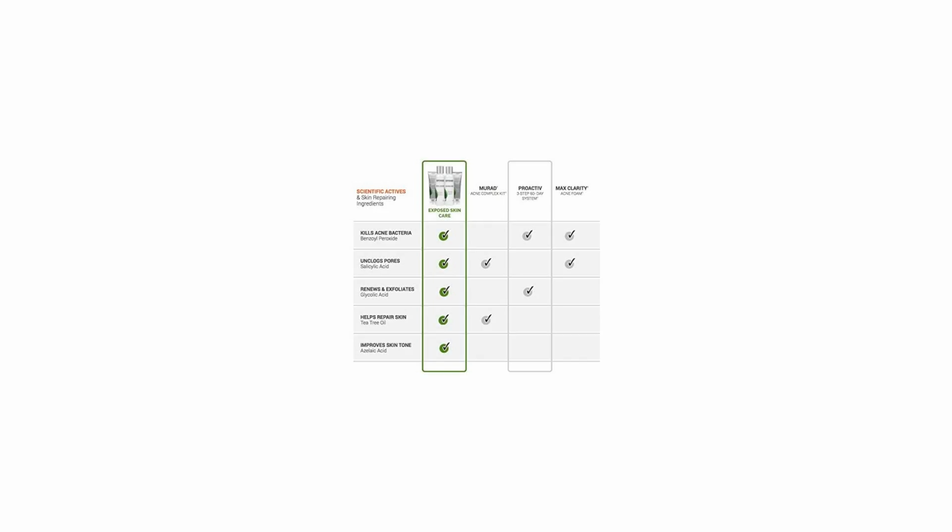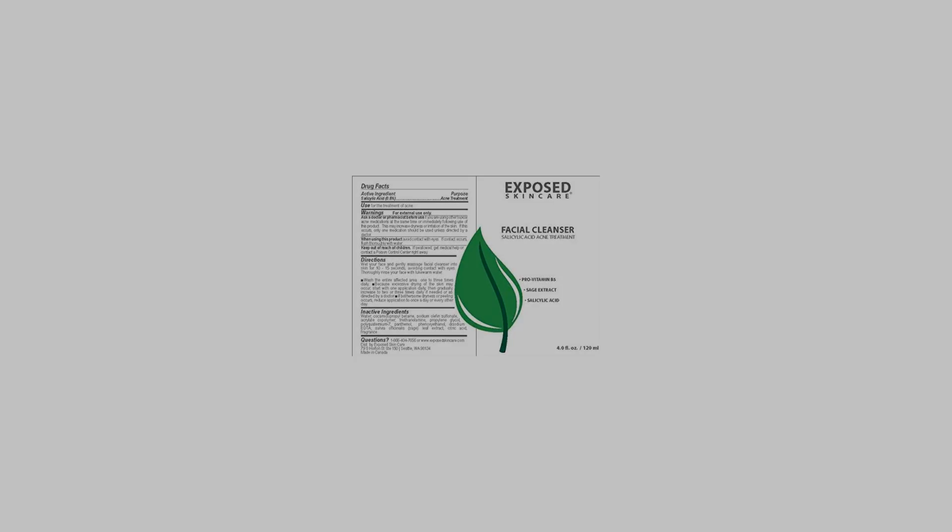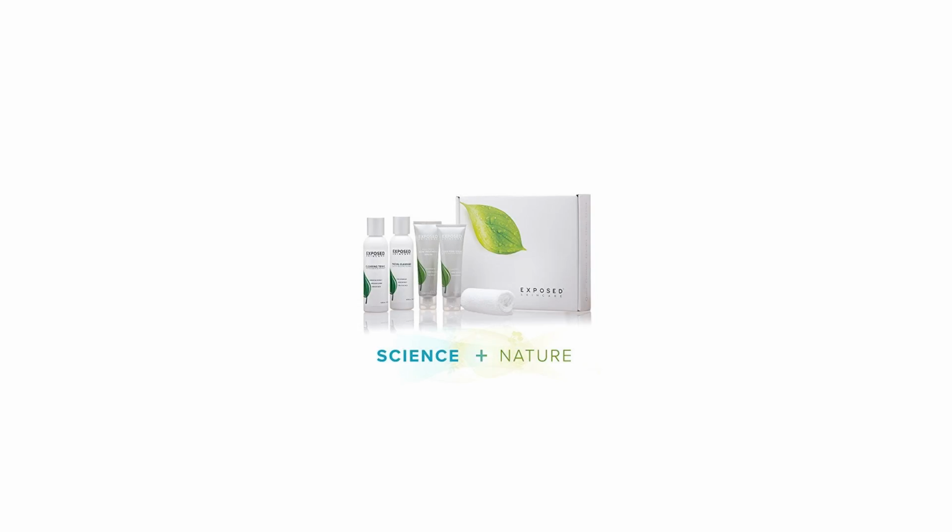An olive leaf extract removes the oil and dirt from your face while penetrating your pores to kill acne-causing bacteria and maintaining your skin's lipid layer. Our facial cleanser does not contain any harsh and irritating detergents such as lauryl and laureth sulfates and is an important step in the exposed acne treatment system.